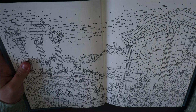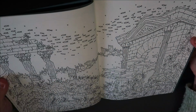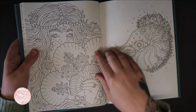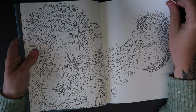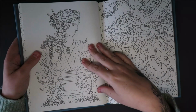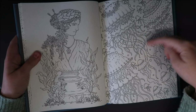I can imagine that one coloured would have been an absolutely fantastic diamond painting. Very busy. Oh, that one's nice. Half of her face is covered with the shells. I like that one. A statue. This reminds me of some of her older work.